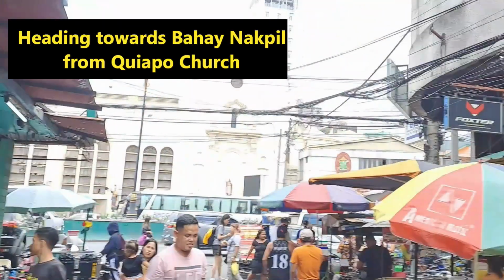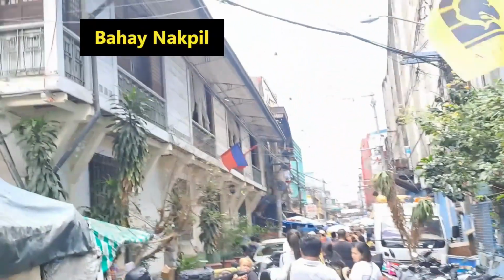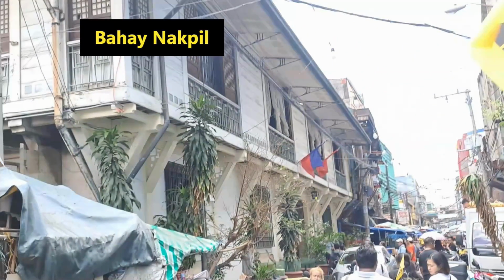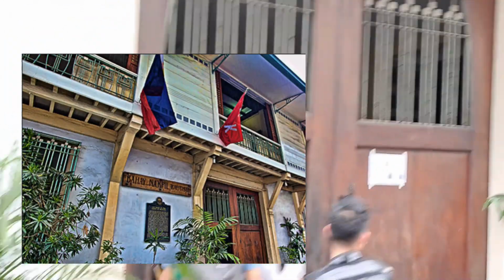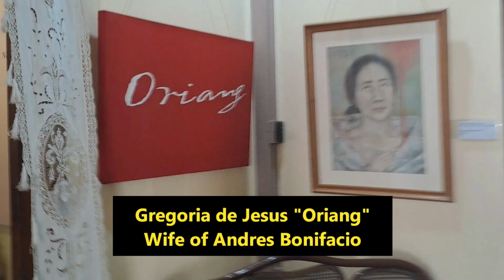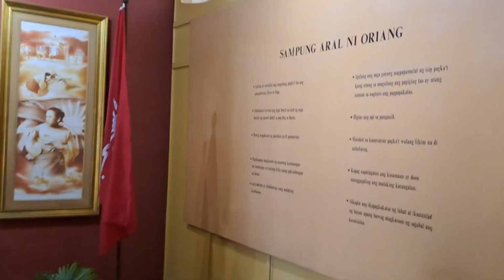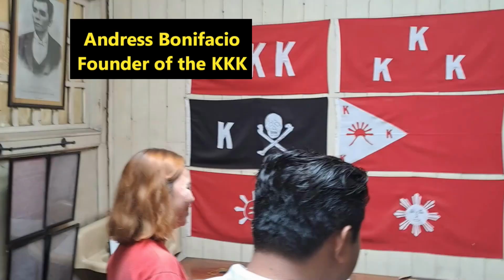Finally, the tour ends on a high note, with a tour of the Bahay Nakpil along Bautista Street, perpendicular to Hidalgo. Not a lot of people might know that famous Katipuneros used to live in this house, especially the wife of Andres Bonifacio, Gregoria de Jesus, who eventually married into the Nakpil family, itself a very famous family. In the future, we will have a separate episode on Bahay Nakpil, which deserves its own episode really.